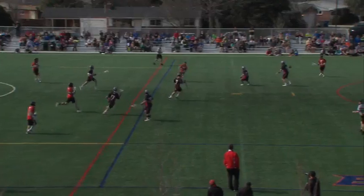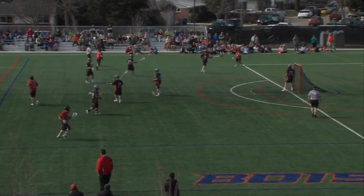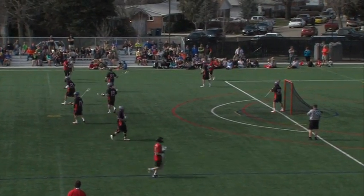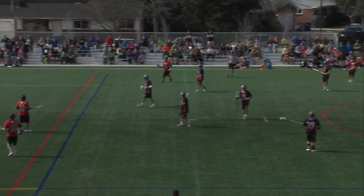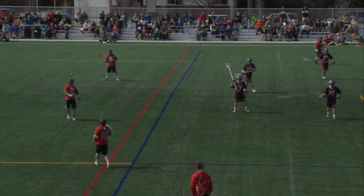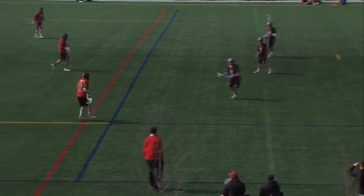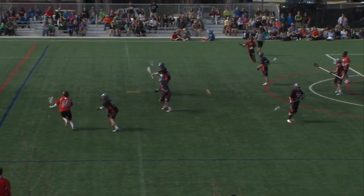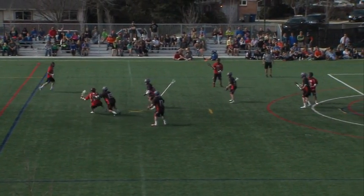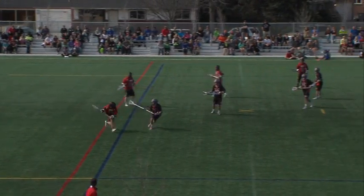Utah pushing it up past the midway point of the field onto their offensive side. Trying to find a man. Swinging it back around. Back to the middle. Moving it to the near side. Number 10 holding. 5:24 left to play. He's going to make a move. Can't quite find a man, so he's going to pass it off behind him.